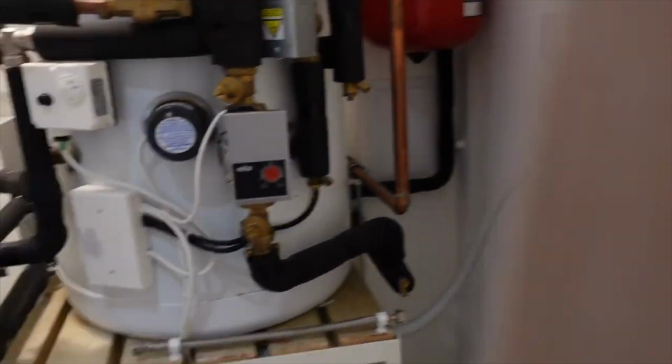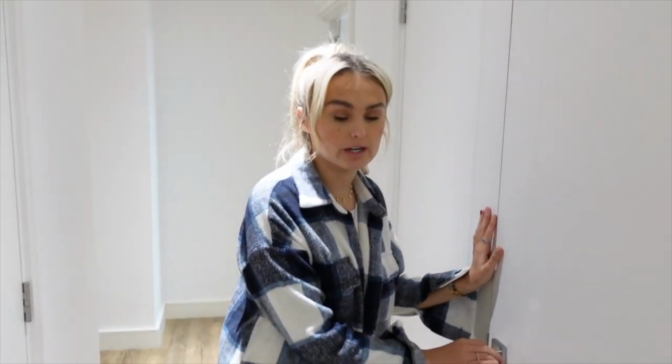We're going to close up this bad boy. So, for a small flat, it has quite a lot of storage, which is something that we really looked for because I have a lot of stuff. You're a mess.